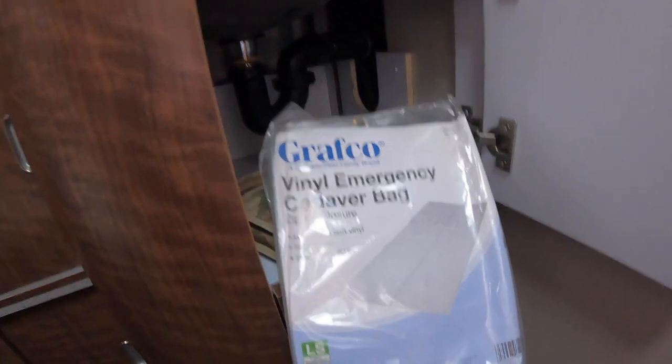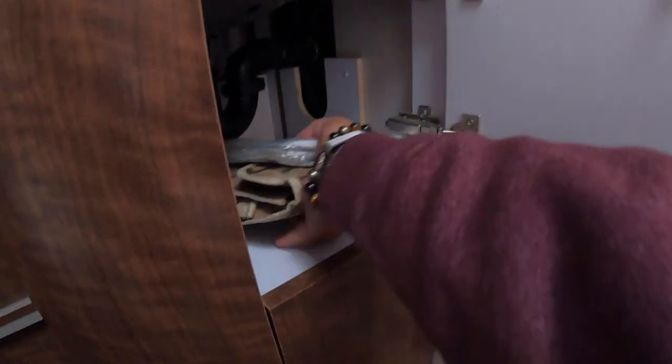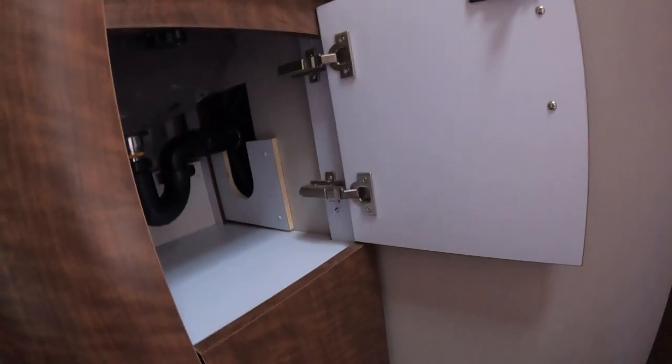Okay, we have a shovel. Military shovel. And back here is our cadaver bag. Okay. Why do I have these? Just in case. That's what's underneath the sink. We're gonna keep the Happy Camper here.